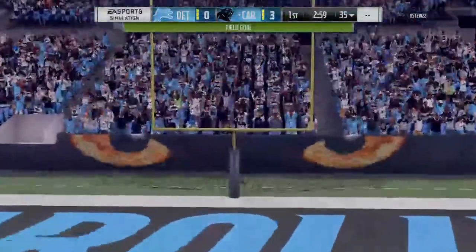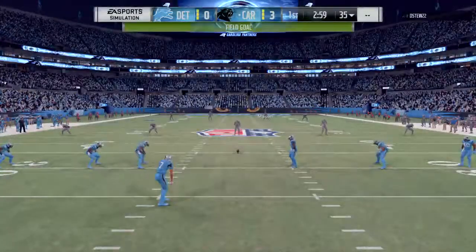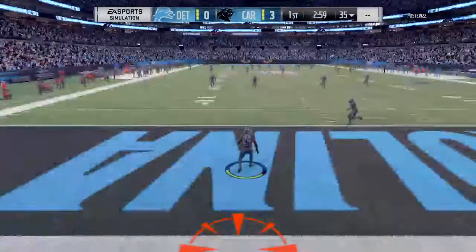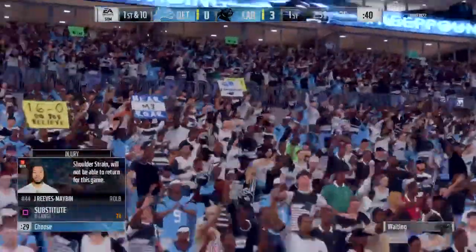And Butker able to put this one through. And the Panthers stake claim to a 3-0 lead. And the first 3 points of the night belong to our home team as they get the field goal on the game's initial drive. A good, solid drive. It didn't wind up in the end zone, but that's okay. You've got something positive on the board, and you got the early lead.